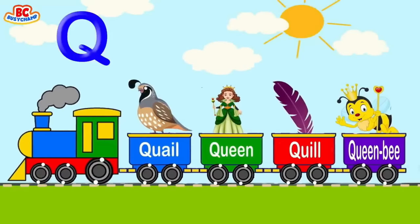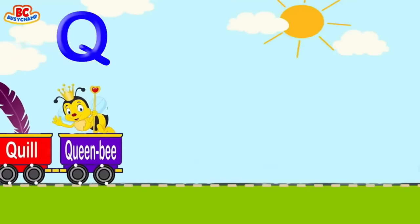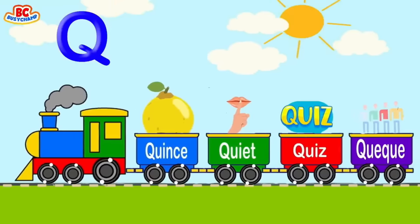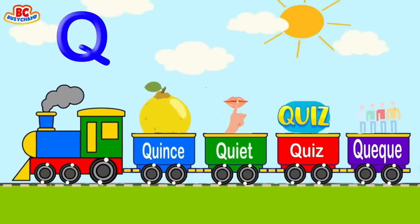Letter Q. Quail, queen, quill, queen bee. Queens, quiet, quiz, Q.